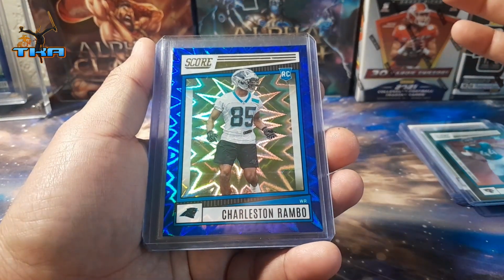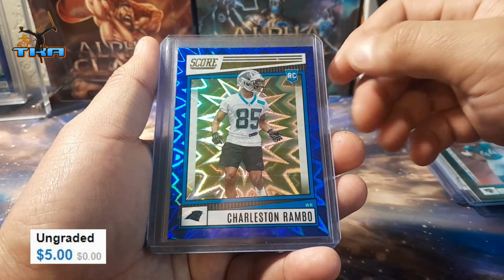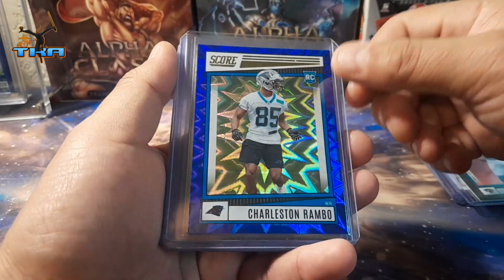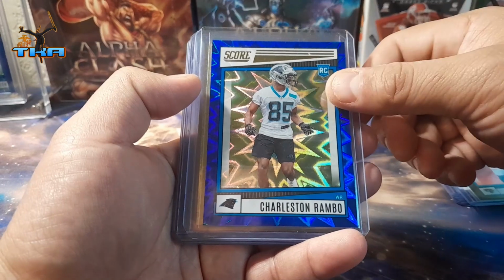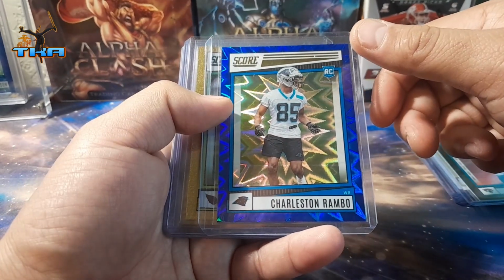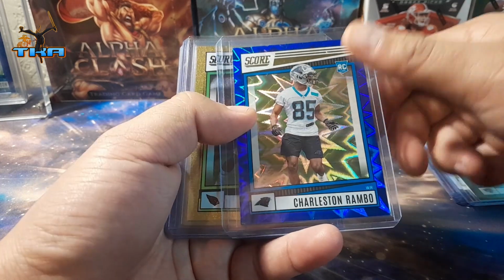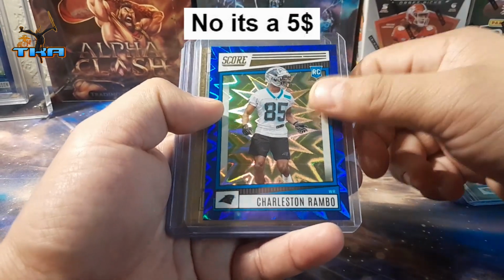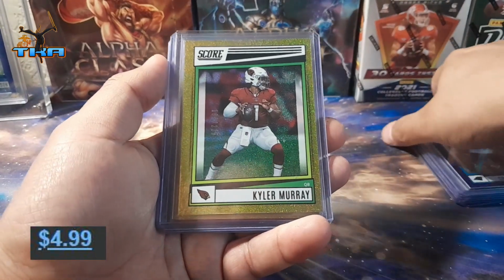We got Rambo here. Got Charleston Rambo. This is a rookie card. This is a Blue Explosion. This is 1 of 20, so it's number 4 of the actual 20. This one I think I picked up for a few bucks, $4 or $5. This is a $15 card. So, I win.